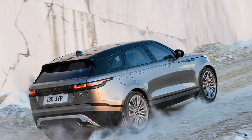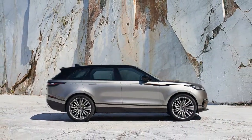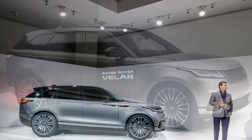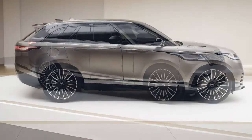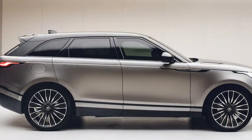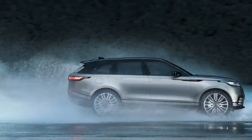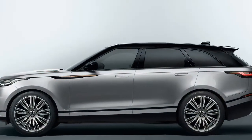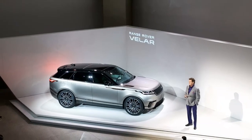The Velar will also come with a configurable dynamic setup via a mode selector, which invites you to personalize the suspension setting, steering calibration, throttle action, and transmission response. Even with its available 22-inch wheels, the settings should help it avoid a teeth-clattering ride. Fancy options like rear-wheel steering and torque vectoring will have to wait until the next full-size Range Rover in 2020. Like the Jaguar F-Pace, Velar won't be offered with a V8, so about that name. It's also derived from the Latin for veil or cover.